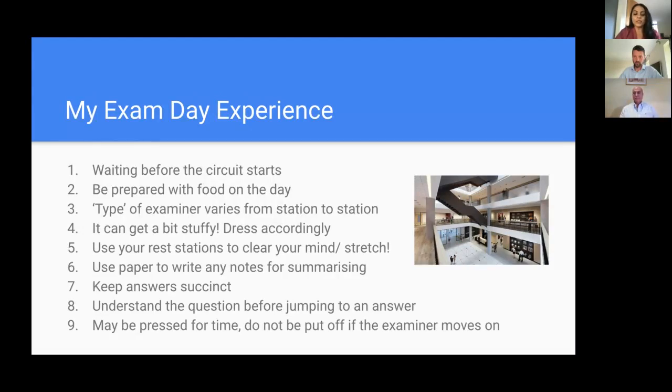You may be provided with paper, whether it's to write any notes for summarising in the station or in the station prior, the preparation station. I think this is really key because particularly if a patient, for example, in a history taking is telling you their name and date of birth, in the midst of the station, it can be easy to forget certain details. And if you write them down on the paper, when it comes to summarising at the end, you have a note of everything that you've spoken about through the station.